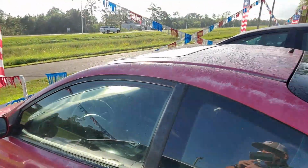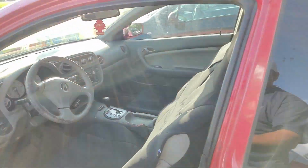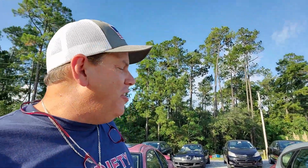They ripped up the interior on it, so we put seat covers in it. But not a bad little car. A nice little cheap car. It's an Acura. What is Acura? That's Honda, baby. That's Honda. So it's only $1,400 down. My bad. $3,800 total. You have $1,400, you come in here today, you're getting a riding, driving car.